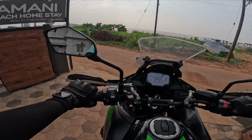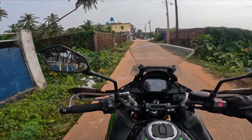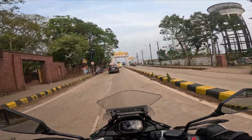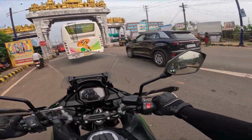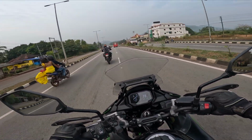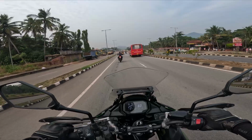So now we are heading towards Apsarakonda and then the Sharavathi Mangrove Forest. And that's what we are going to explore right now. Okay, so this is the entrance of Murudeshwar, and now we have to take left from here. So now we are on the same NH66 for about 22 kilometers if I'm not wrong, and then we'll have to take a deviation near Apsarakonda circle. So yeah, let's get going.